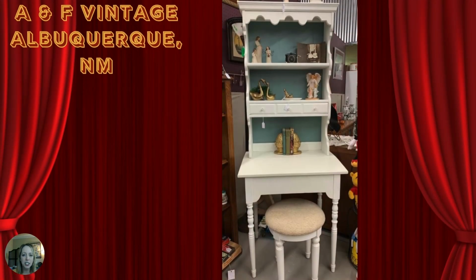This desk with hutch I refurbished sold for $145. I paid $25 for it. Booth name is Linda Lou's, located at Key Pieces in Hobbs, New Mexico. Beautiful. That is so dainty.